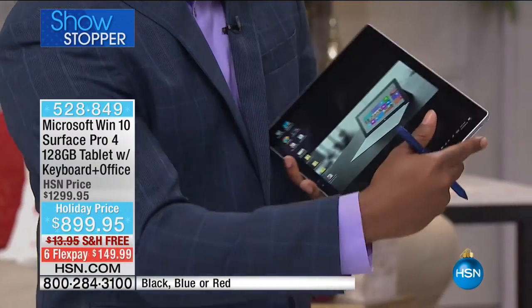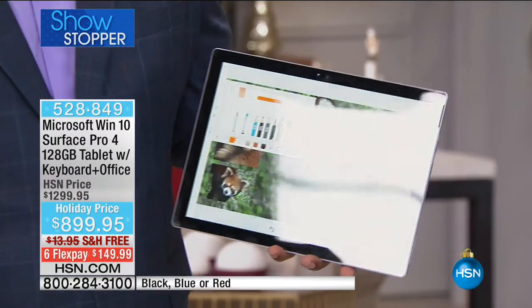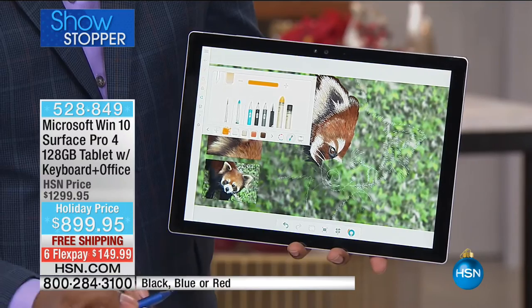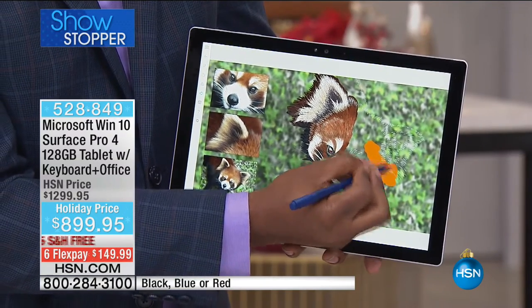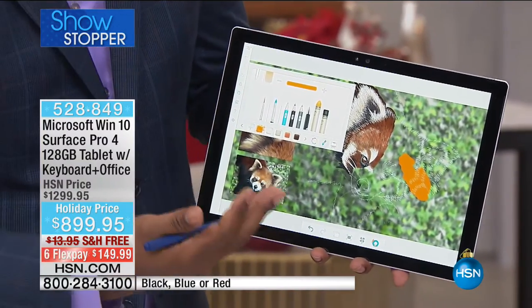Let me go ahead and flip it back to the side and open up some of the free apps that we have available, called Fresh Paint. So if you have any children in the house who love to draw, love to doodle, this is gonna be a great app for them. As you can see, it's already got something started here. And once again, all I have to do is just start writing and shading right in on the app. That way I can print this, I can even share this out to somebody.